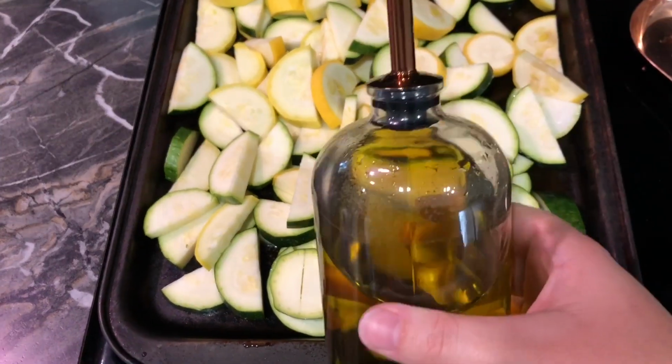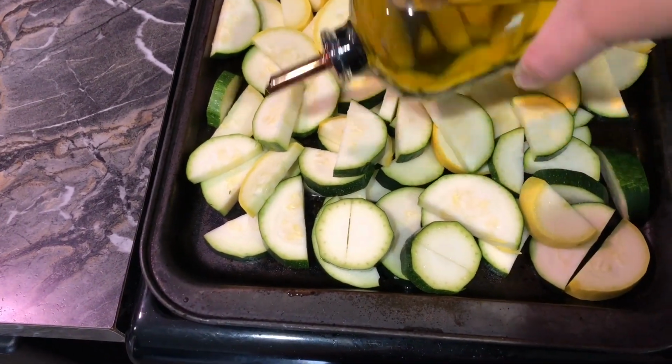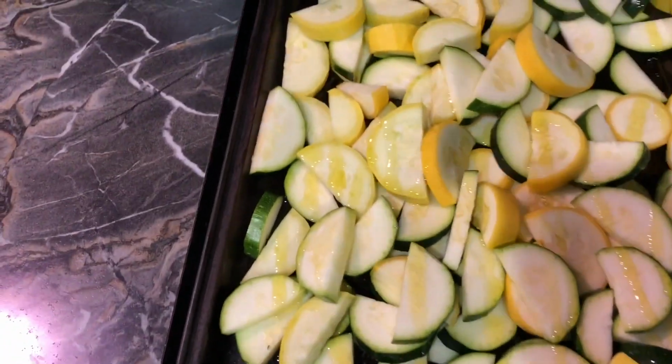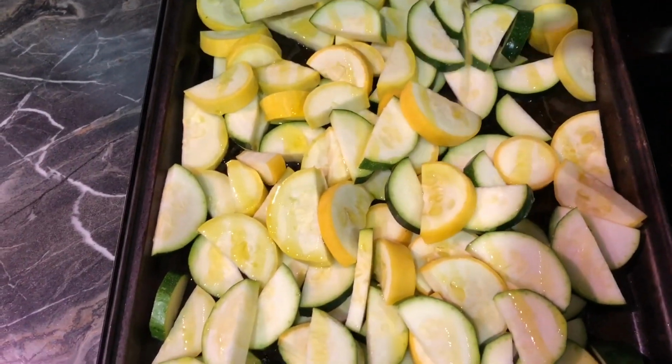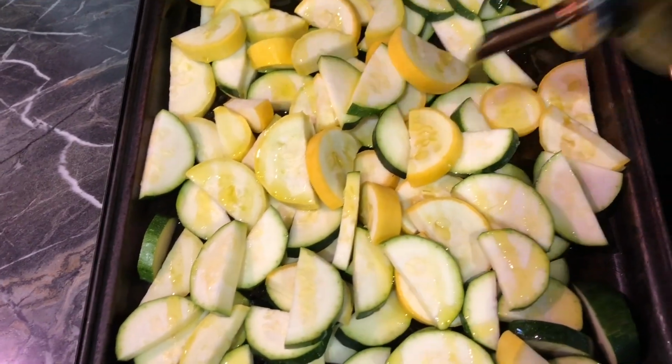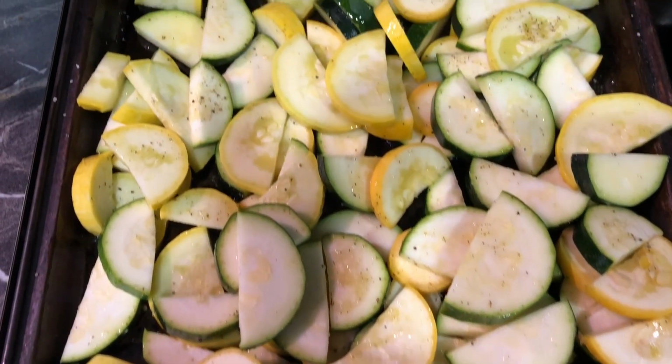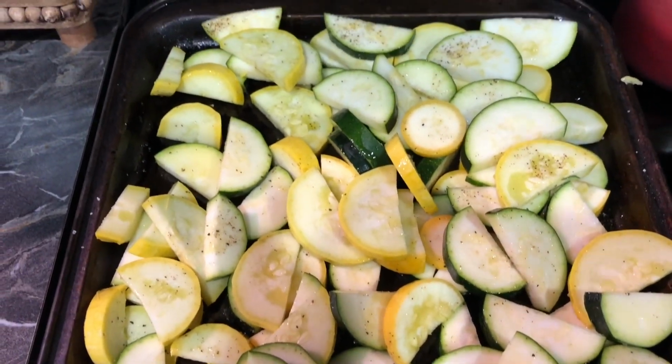So I'm going to go ahead and do that. I'm going to season it, you guys. I'm going to season it with some olive oil, and then I'm going to season it with salt and pepper as well. I like mine pretty basic, but that's what I'm going to go ahead and do for those. And they ended up turning out so good.